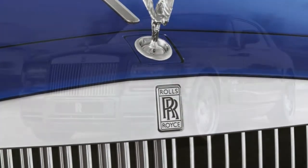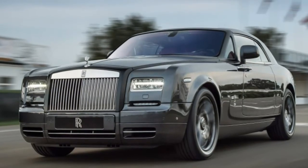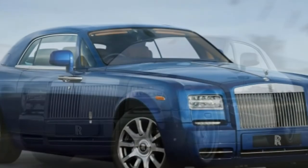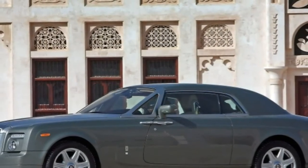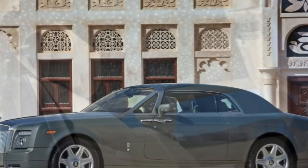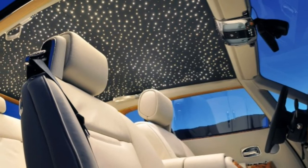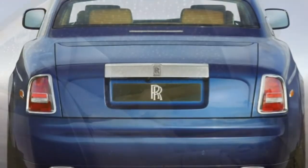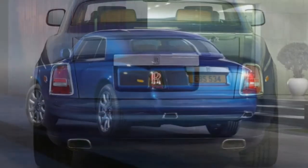Powertrains and performance: the 2016 Rolls-Royce Phantom Coupe is motivated by a 6.7-litre V12 that produces 453 horsepower and 531 pound-feet of torque. Power is sent to the rear wheels through an 8-speed automatic transmission. EPA fuel economy estimates stand at 14 miles per gallon combined, 11 city and 19 highway.